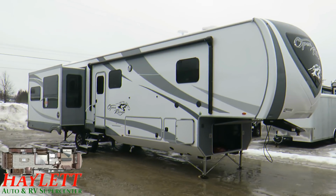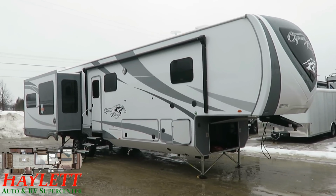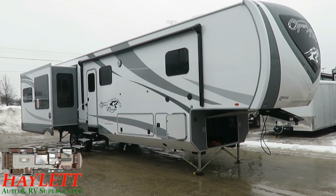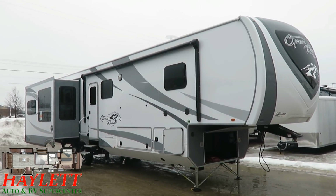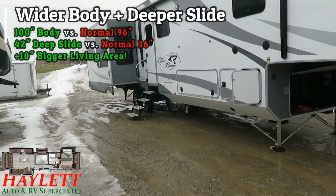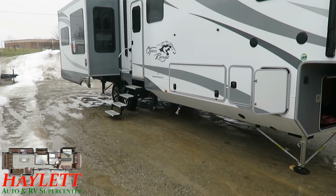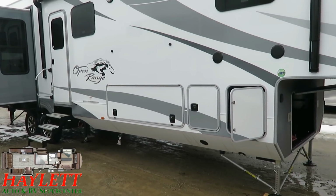The weather's kind of crappy, but I'm going to see what I can get outside for us. So it's not just the inside that's different. The outside of any Open Range has a lot of pretty sweet, unique qualities to it as well. These are all wide body. They're all 100-inch wide body, and they also have those deeper 42-inch slides that I mentioned earlier. There's a lot of other wide body stuff in the market. You can thank these guys for it. It's not that they were the only ones or the first ones to do it. It's just that they were one of the ones that made it cool. They made it cool and okay to be a little bit bigger, a little bit different.